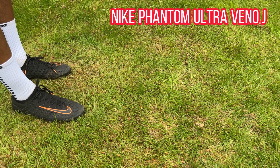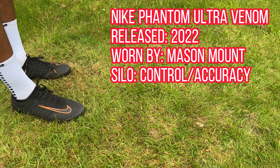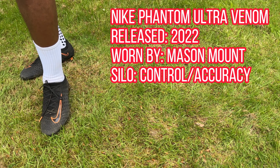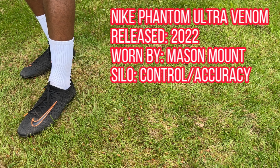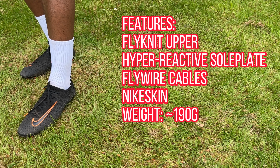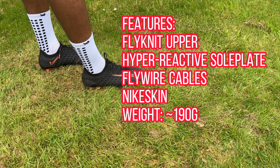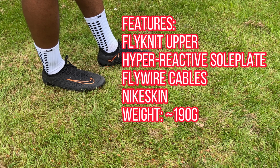So from a performance standpoint, I remember these, the break-in time is zero. I remember I got these on maybe the Thursday, had a game on Saturday, and I wore them straight into the game, and I almost feel like I've been wearing these for months already. In terms of comfort, 10 out of 10. Tight feel for the ball, 10 out of 10, this is pretty much almost the perfect football boot. And I wish Nike did release more of these.